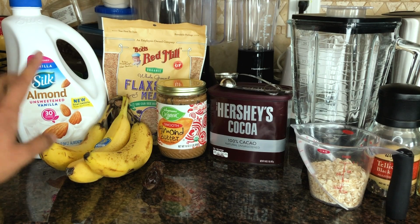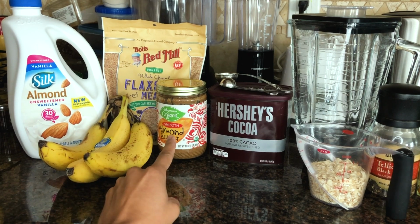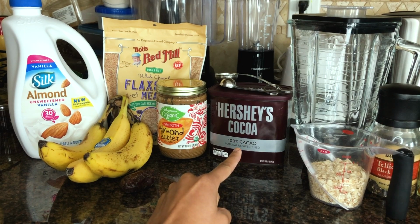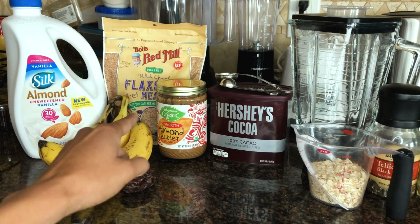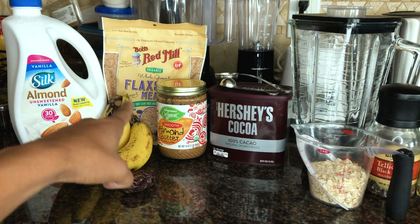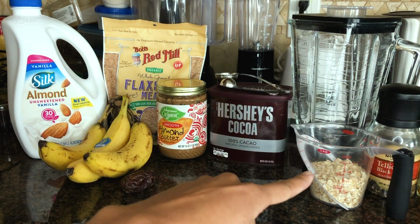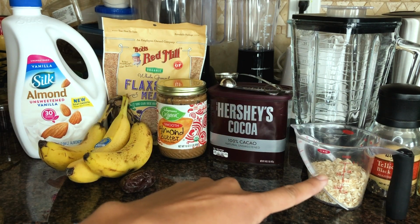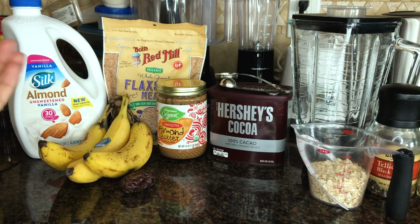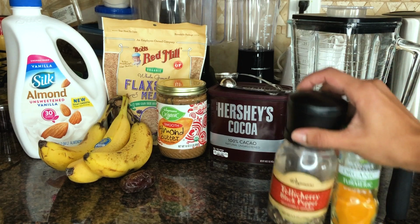I use 3 bananas, 1 date, 1 tablespoon of almond butter, 1 tablespoon of cacao powder. I use 1 tablespoon of hemp seeds. I don't have hemp seeds, so I'm gonna be using 1 tablespoon of flax seeds, rounded. And I also put 1/2 cup of oatmeal, and I also use almond milk to blend it all in. I also add 1 cup of ice, and I actually add turmeric and pepper to the mix.